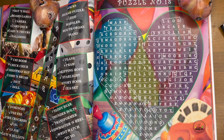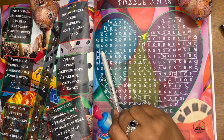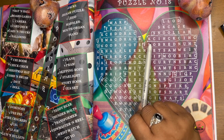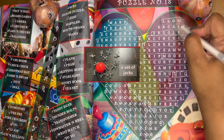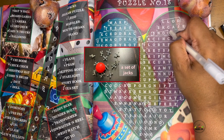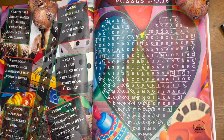Jacks, jigsaw puzzle, marbles, mouth organ, and piano. 1, 2, 3, 4, 5. So we have 5 left. Jacks. There are not many K's, so this shouldn't be difficult to find. There's a K here, and then there's C, but that's used. Here, jacks. Okay.